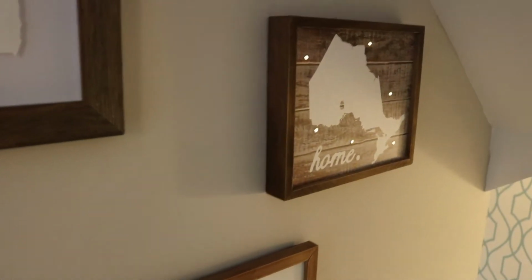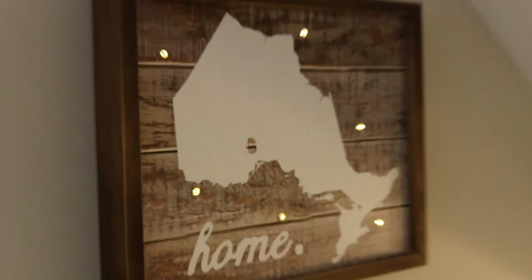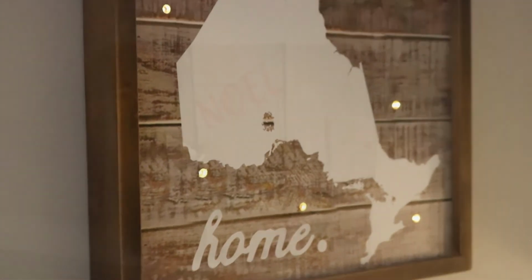Sometimes we forget about our basements or rec rooms, and I like to create a little bit of fun down here. So I found this neat Ontario sign at Walmart. Obviously this can be used all year round, not just at Christmas, but it does have a button on there that I can light it up for the Christmas season. And it just reminds me of how much I love being a Canadian. I love that Ontario is my home.